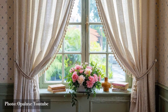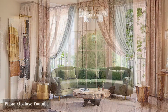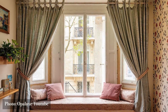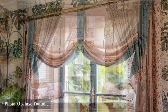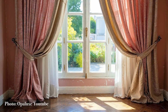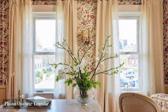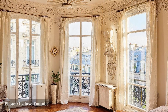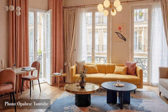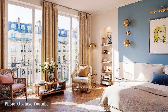The French approach to window treatments also reflects this thoughtful relationship with light. Heavy drapes might frame windows, but remain adaptable throughout the year, allowing sheer panels to diffuse rather than block sunshine. These lighter fabrics move with gentle air currents, bringing subtle animation to interiors.